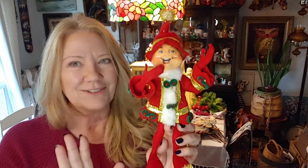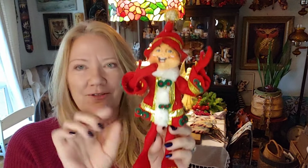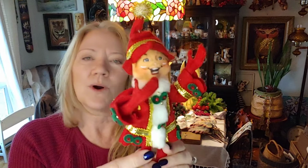You know me, I'm going to want to keep it, but I'm not going to. I do have an elf collection. So I already picked a little elf out, and I put a bin aside just of items that we're keeping for ourselves, but I will let this one go. The detail on this one's jacket I think is awesome.